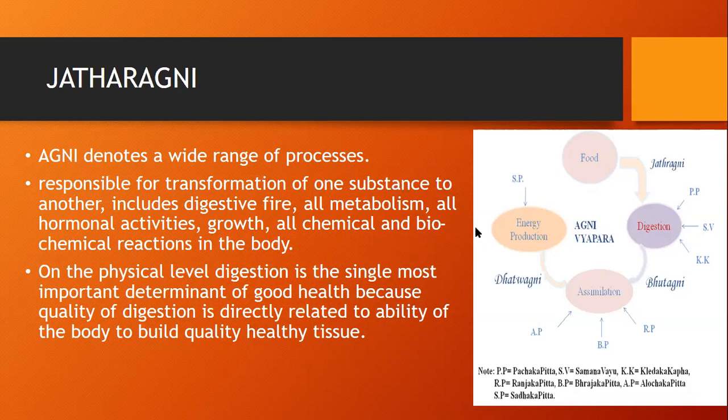Not in a day. This will not happen in a day. Apart from that, if the digestive fire is impaired, undigested toxins accumulate in the stomach, and that also is a key factor for disease. And on the physical level, the digestive fire is called the jadaragni. So the jadaragni has a key role in body health.